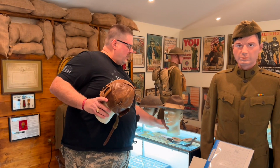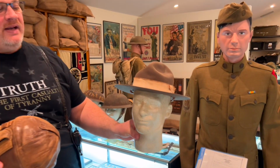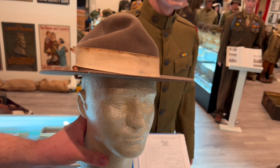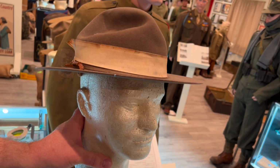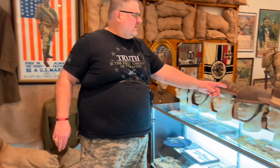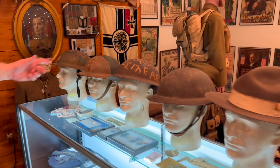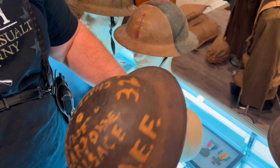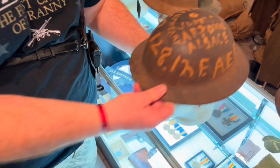This was also his, and the white band on the cap denotes aviation cadet. That was also Elver Oscar's campaign hat in World War I. He never left Chicago. Then for World War I, as before, I collect 32nd Division from Wisconsin and Michigan. So these are all 32nd Division helmets from World War I. This one has his unit on the top, the 128th Infantry, 32nd Division.